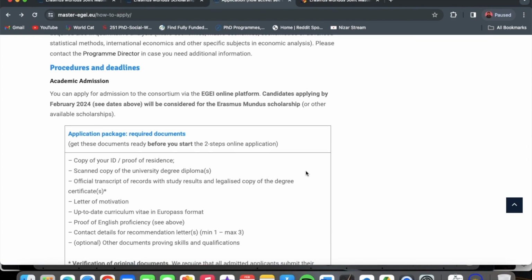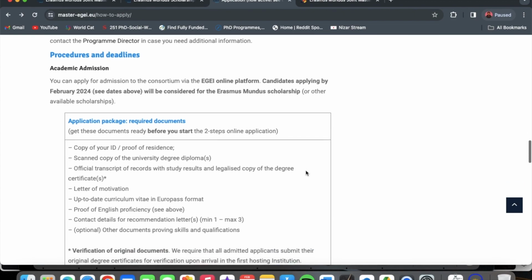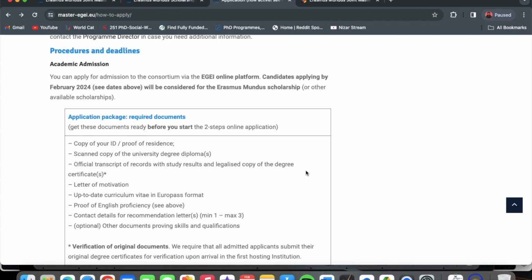Okay, so let's look at the procedures and then the deadlines. You can apply for admission to the consortium via the EGEI online platform. Candidates applying by February 2024, see details above, will be considered for the Erasmus Mundus scholarship. We have already spoken about that.